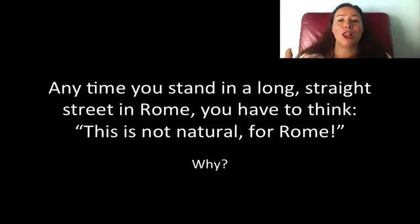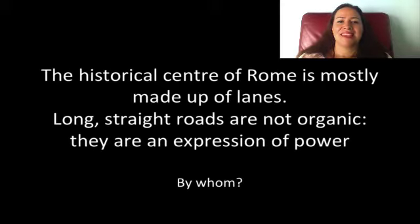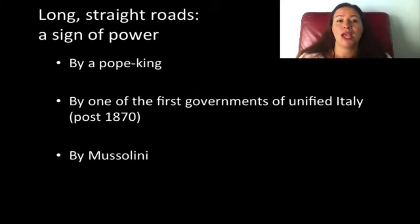So anytime you stand in a long, straight street in Rome, you have to stop and think. This is not natural for Rome. Who did it? Why is this street long and straight? Rome was not pre-planned, so there is nothing long and straight that has been pre-planned. The historical center of Rome is mostly made up of lanes. Long, straight roads are not organic. They are an expression of power. By whom? Well, long, straight roads are a sign of power either by a pope king, or by one of the first governments of unified Italy post-1870, or by Mussolini.